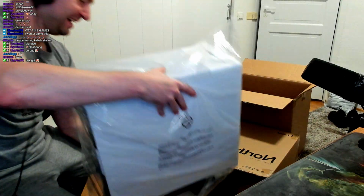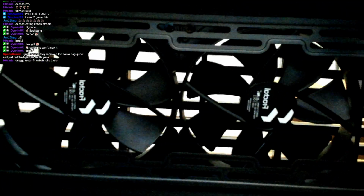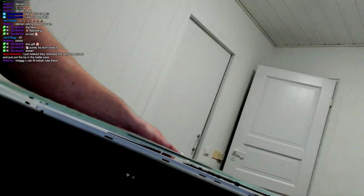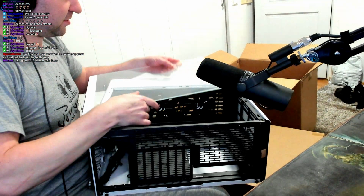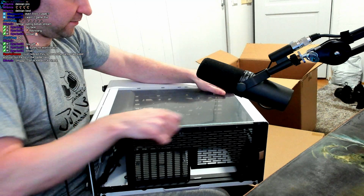Wow! But these fans are huge! Can I show you? Wait. Nah, you don't see it. These are huge size. Hard to compare. I just love the white color. Let's enjoy the white color.